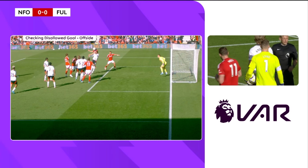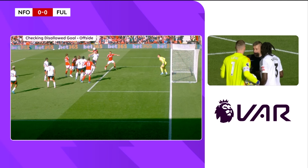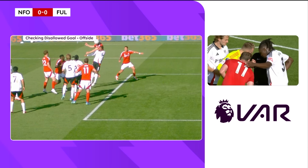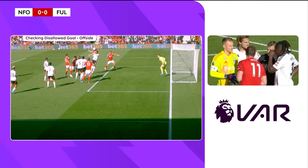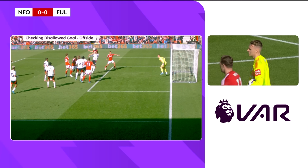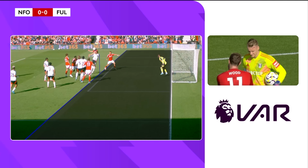He looked clearly offside from the still that we're looking at. But then I thought that about Newcastle's goal last week, and it was still given. Wood's right arm looks offside as well. Yeah, and he's the player on the six-yard line for me. He's definitely off, isn't he? Yeah. And he headed the ball back across goal. Yeah, so I think this is going to be ruled out.